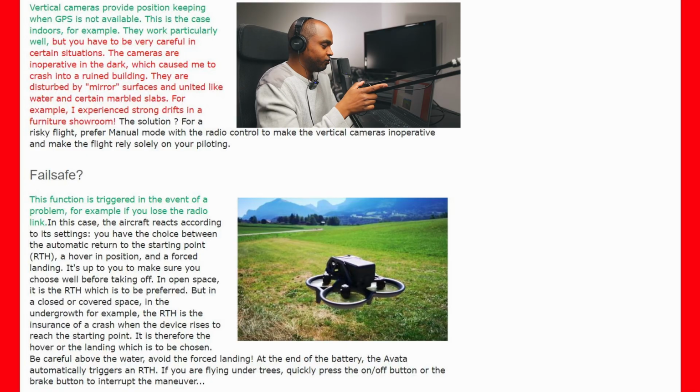The limits of driver assistance. Vertical cameras provide position keeping when GPS is not available. This is the case indoors, for example. They work particularly well, but you have to be very careful in certain situations. The cameras are inoperative in the dark, which caused me to crash into a ruined building.